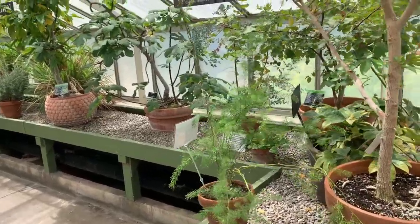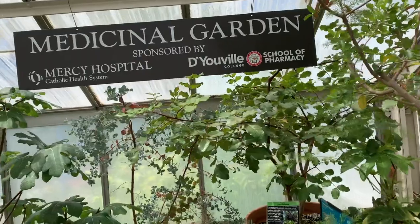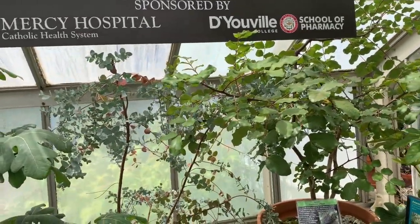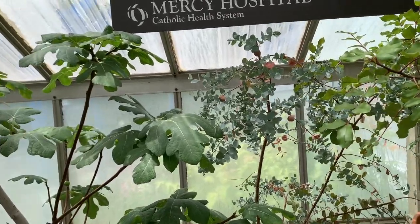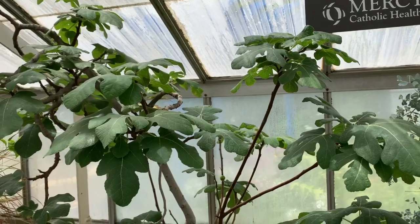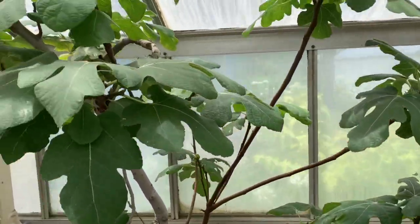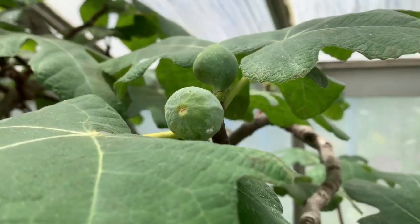So next, I think this is house 3 or the next section, but this I think was my favorite of the whole tour of the botanical gardens. This is the medicinal garden, and it was amazing to see some of the more everyday herbs and fruits that we're used to, but it was also good to see things that we haven't seen before.